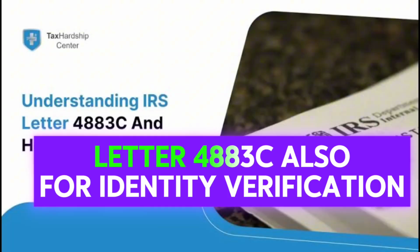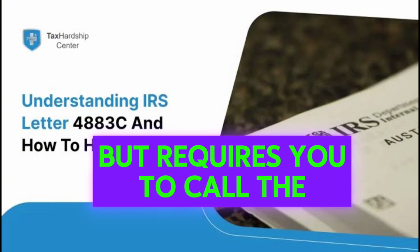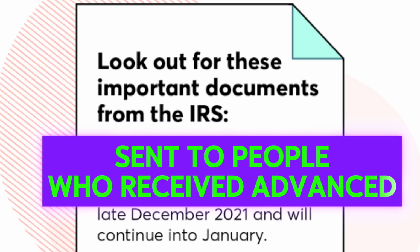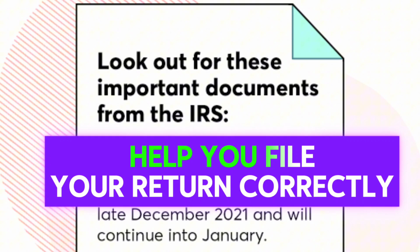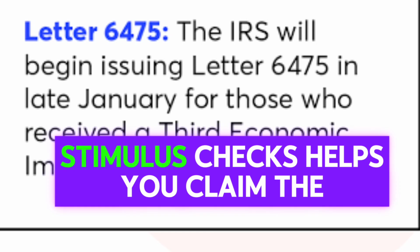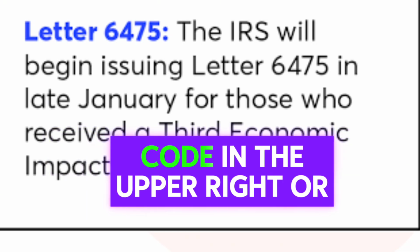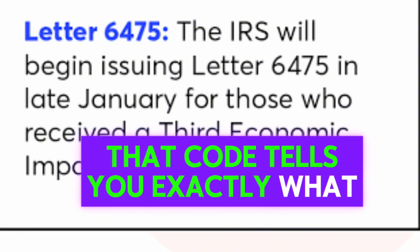Letter 4883C. Also for identity verification like the 5071C, but requires you to call the IRS. Letter 6419, sent to people who received advance child tax credit payments. It summarizes what was paid to help you file your return correctly. Letter 6475 relates to economic impact payments, stimulus checks, helps you claim the correct amount. Each of these letters has a code in the upper right or left corner. That code tells you exactly what the letter's about.